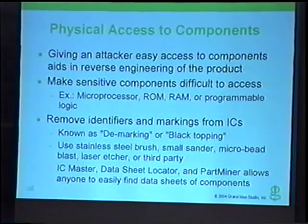So my suggestion here is obviously to make any of the sensitive components difficult to access. Place them in areas that are a pain to get to, whether they're on the opposite side of a board, or maybe close to an area that will prevent them from accessing, probing, or figuring out what they are.